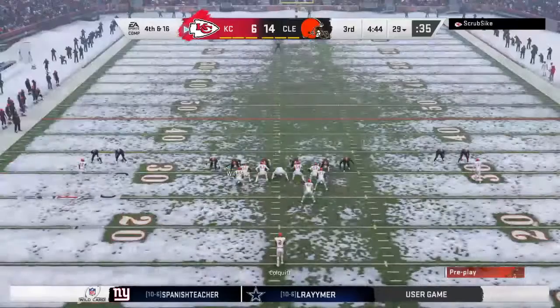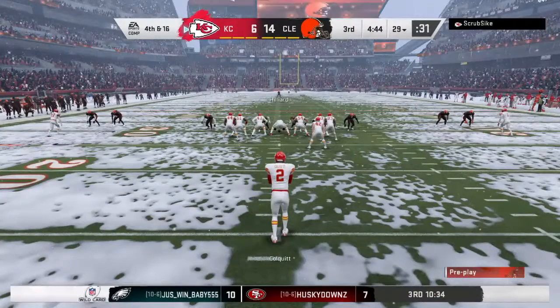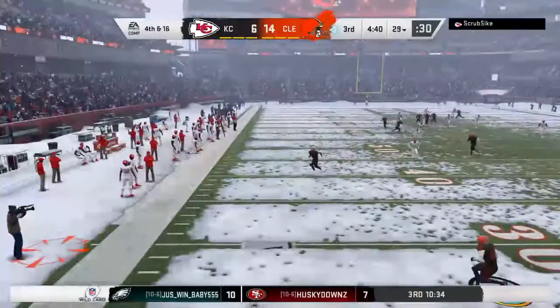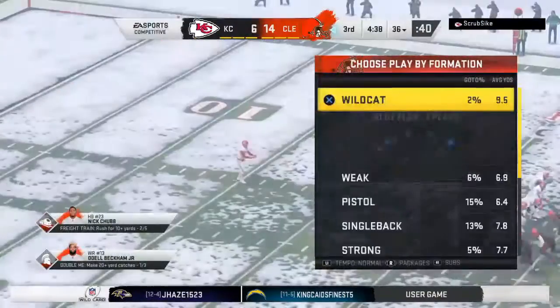Here's Dustin Colquitt now as he's on a punt for the first time this afternoon. This is away, but boy, headed straight for the sidelines. And this punt goes out of bounds, and it'll be marked inside the 40.